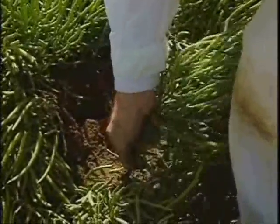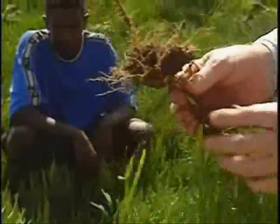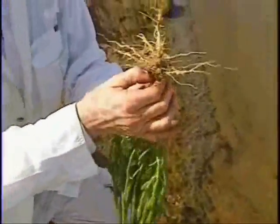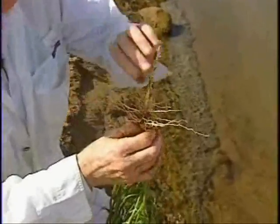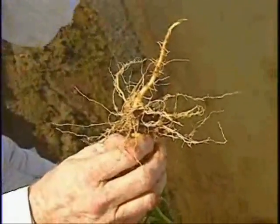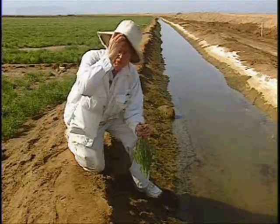This plant, if I don't break it off, has something underground that is critically important. Let me rinse it off. This sand that plant was growing in has essentially no carbon. This root structure is a carbohydrate. Good agricultural soil, which this will become over many, many years, has 16 to 18% carbon.